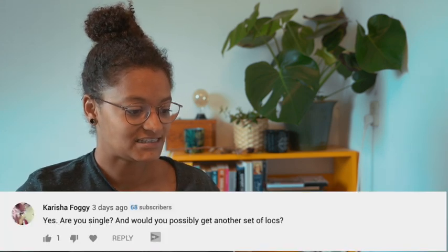Carisha Foggy says, are you single and would you possibly get another set of locks? I'm not single. I've been in a relationship for almost 4 years, and I would get another set of locks because, like I said in previous videos, I would love to get top locks. But I'm kind of on the fence because I don't really do well with that awkward phase. I always get really restless and I want to do something with my hair. So a solution could be that I get a fade, a taper or whatever, and get a set of locks.